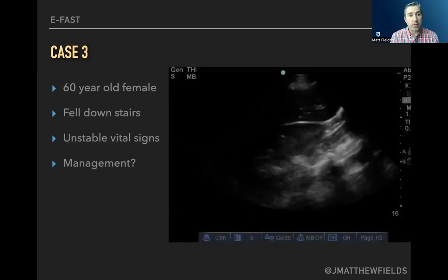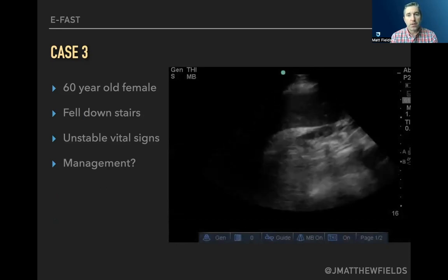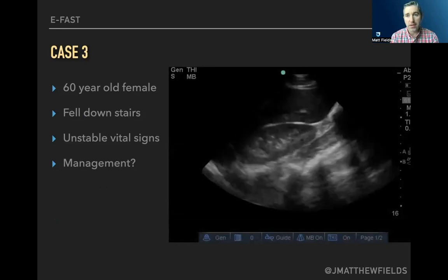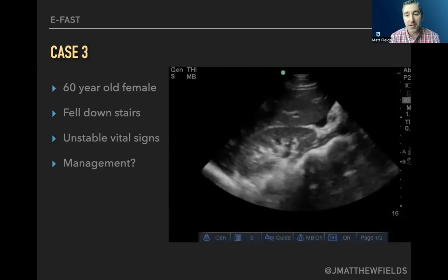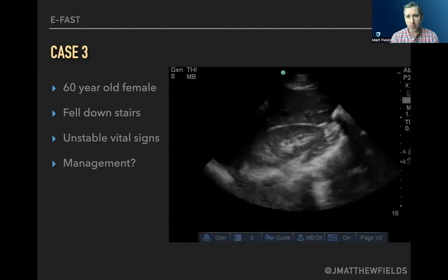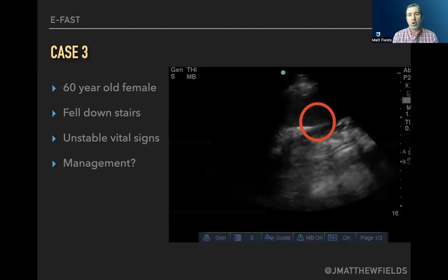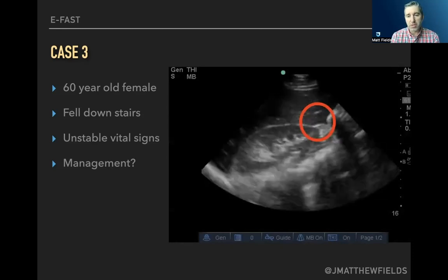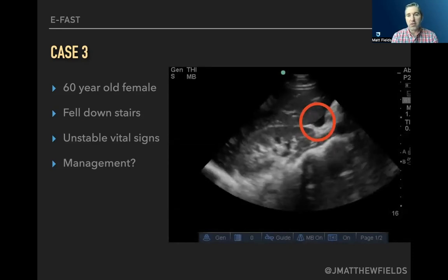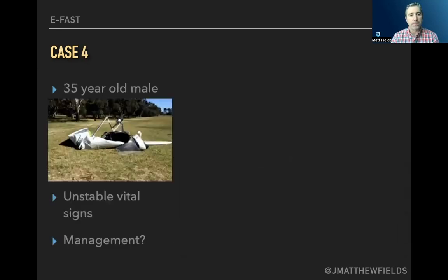Case 3 is a 60-year-old female who fell down the stairs and has unstable vital signs. What's the management here? You might look at this at first and think you don't see anything. Hopefully in this auditorium the lighting's okay, because sometimes the images don't show up as well. But if you look carefully right at the inferior pole of the kidney, almost the caudal edge of the liver, we see a small area of free fluid. If you position this patient differently, maybe head down, then you might increase your sensitivity. But this patient should probably be going to the operating room.